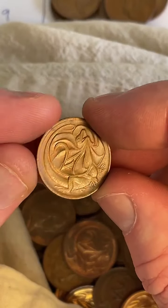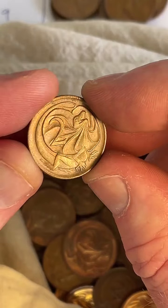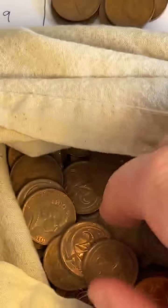$81's got a bit of dirt on it, but I'll just check to see if it's got that missing SD. No, it's got the SD down there.